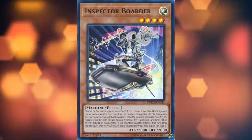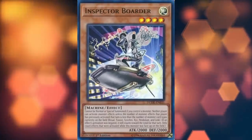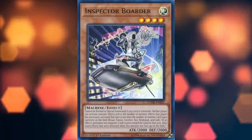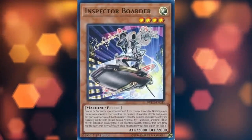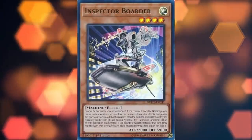Overall, I think Boulder is absolutely amazing. I do believe that there are a ton of matchups where if you're able to open with Boulder and normal summon it, you basically just win the game, unless your opponent has maybe one out in their entire deck, especially against combo. And I think it's a card that people should look at a lot more in this format.